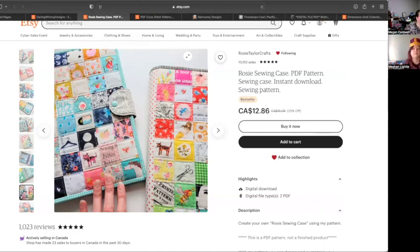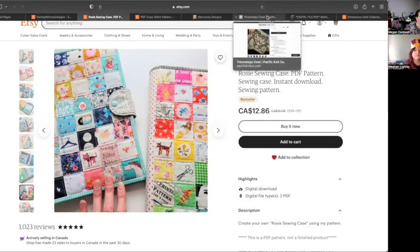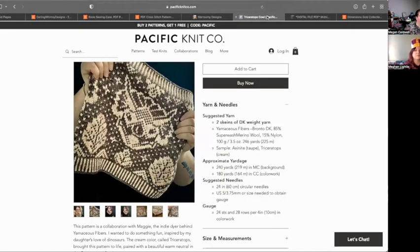And then the last thing that I bought for Black Friday was a knitting pattern that I've been eyeing up for a while. This Triceratops cowl, because Triceratops are the best dinosaurs, and then I can wear one around my neck. I've had the yarn for a little while, and I just haven't bought the pattern because I haven't been ready to start it. But buy 2 patterns, get 1 free.